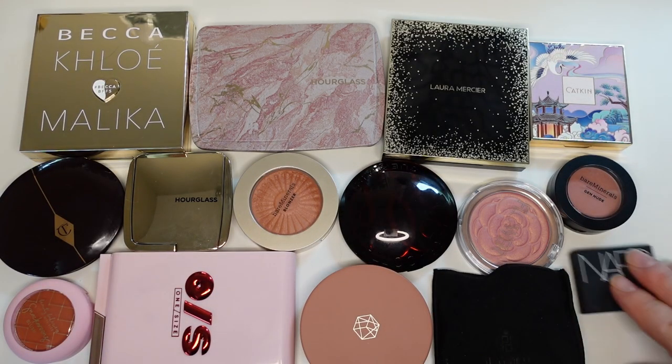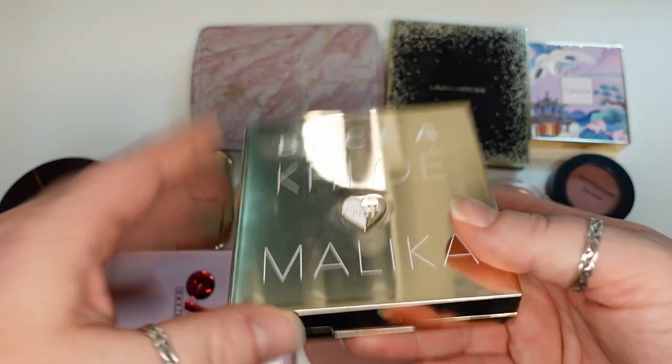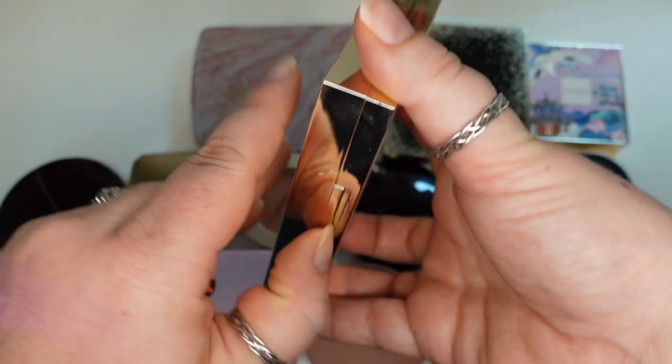I put in some mixed palettes in here because I use them mostly for blushes. So we'll just go through them first. So this is Becca's Chloe and Malika. It's so reflective. I'd hate for you to see what I'm wearing right now.